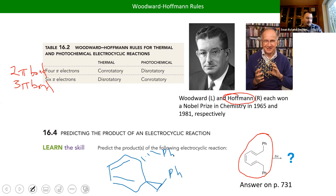Right. If it was the same molecule with heat, we would get the cis product. And if we started from having them both facing the same direction, that's going to change our product too. So you have to think about it in terms of the rotation rather than just heat leads to cis and light leads to trans. It depends on where you start.